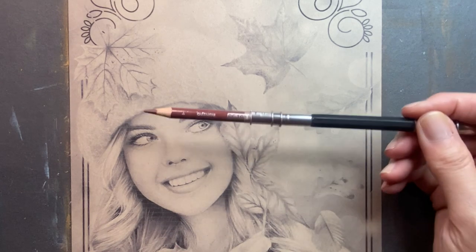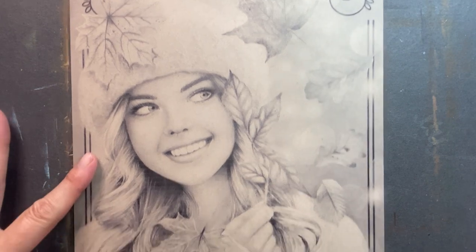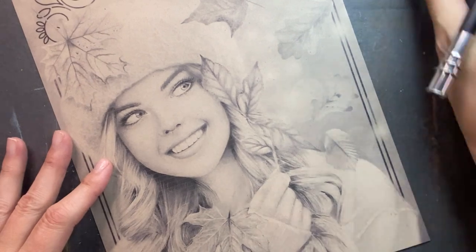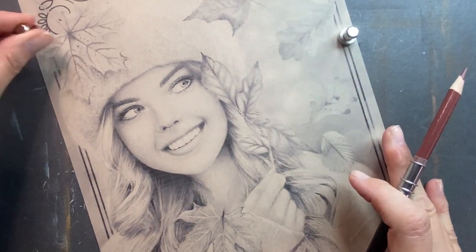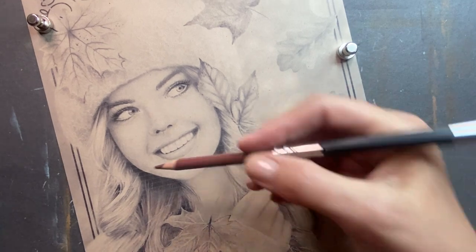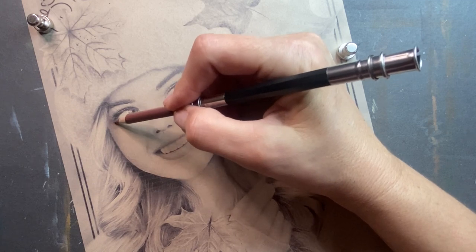All right, so I'm going to start with Chestnut. And let's see, maybe I'll move her up just a wee little bit. All righty. And away we go.